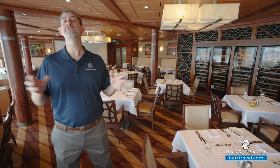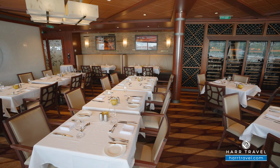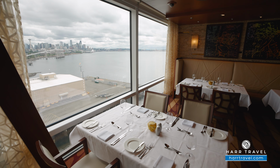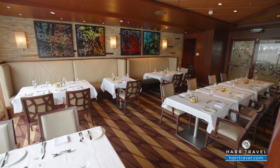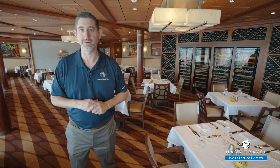Now, if you're sailing in a full suite here on board, you'll have this beautiful space to dine in for breakfast, lunch, and dinner every day. This is the suite-only upgraded restaurant, Coastal Kitchen. You've got amazing floor-to-ceiling views, some delicious upgraded options to dine on as well. There's tables for 2, 4, and tucked in the corner, you'll have booth-style seating. They have some incredible sommeliers in here. They can help pair those delicious wines with the food options here on board.